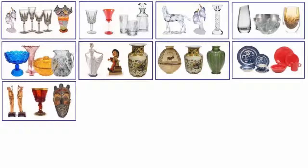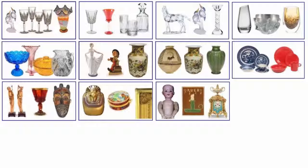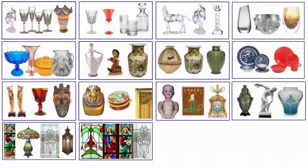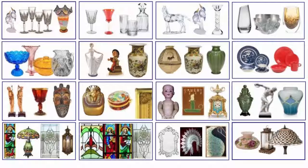We repair ivory, jade, wooden masks. We do gold leafing and enamel work. We repair dolls, tiles, clock faces. We repair marble, stone, jade. We repair all sorts of art glass, including stained and leaded and beveled glass. And we also repair etched glass and decorative mirrors. And finally, Tiffany lamps, bent glass lampshades, and all sorts of art glass lamps.